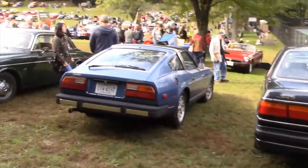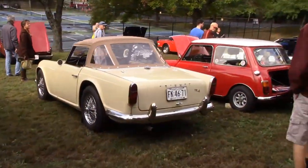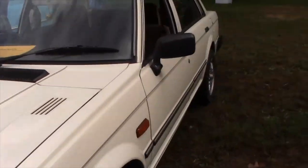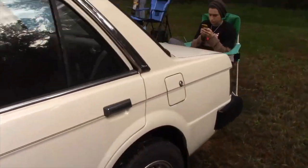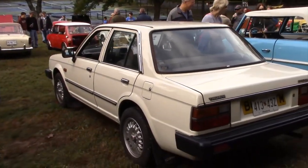Got everything out here today. Mazda 929, another Volvo, 280 ZX, and look, the Triumph. I've seen this one before. The Triumph that looks like a Honda Civic, or Honda Accord, actually, from that time. Triumph Acclaim, HLS, really cool.